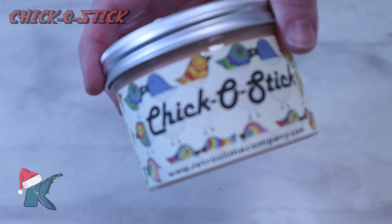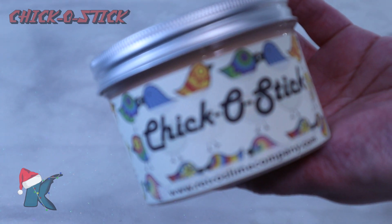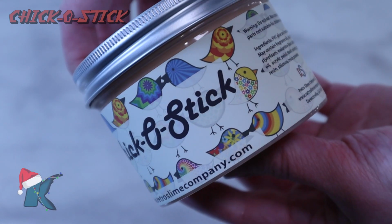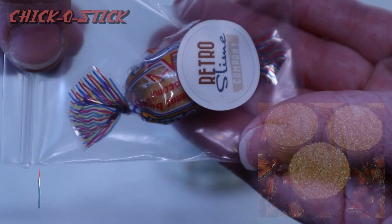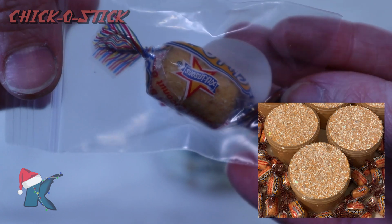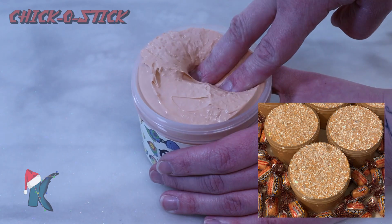Okay, so we're gonna start off with Chico stick. Now, when I first purchased, I wasn't sure what to think. I wasn't sure if I was gonna really enjoy these or not. I don't know what Chico stick is, but I just wanted it.